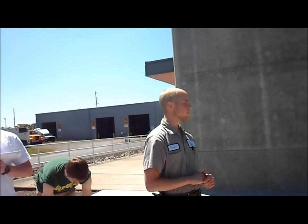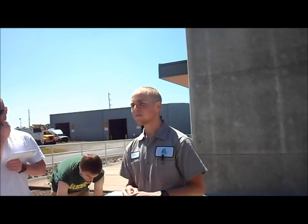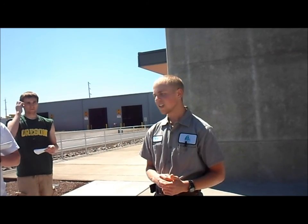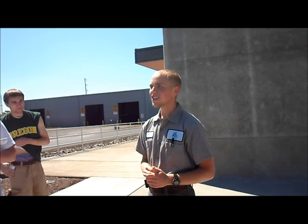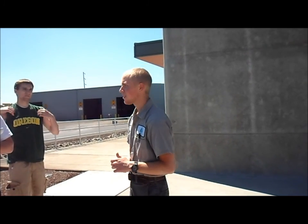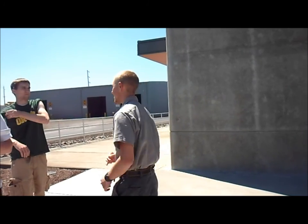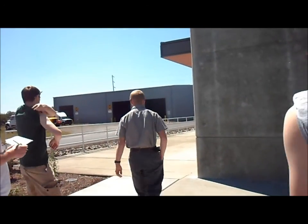So we can go through here. There is a display module up so you guys can look and see. The membranes are underground, you're not going to be able to see them, and we can't really walk over the grating just because rocks, anything will damage them. So it's loud here, so I can't really talk much, but check it out.